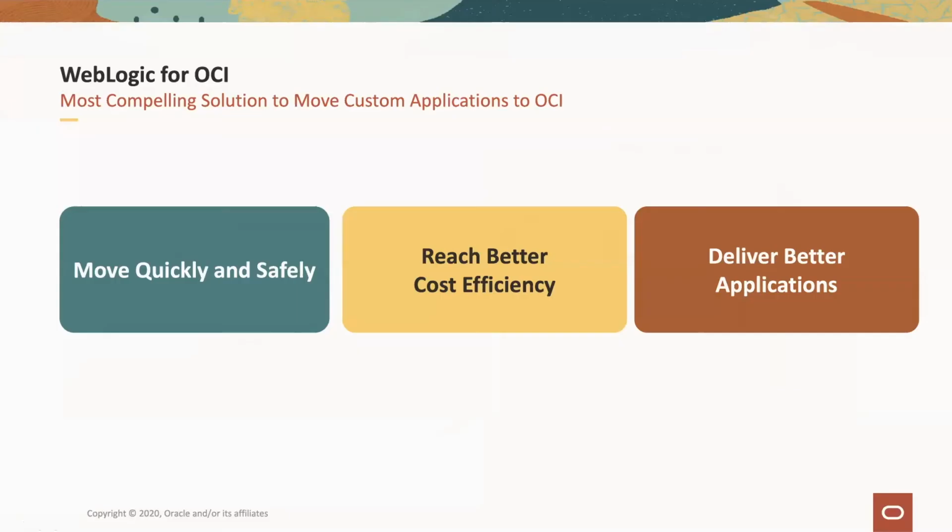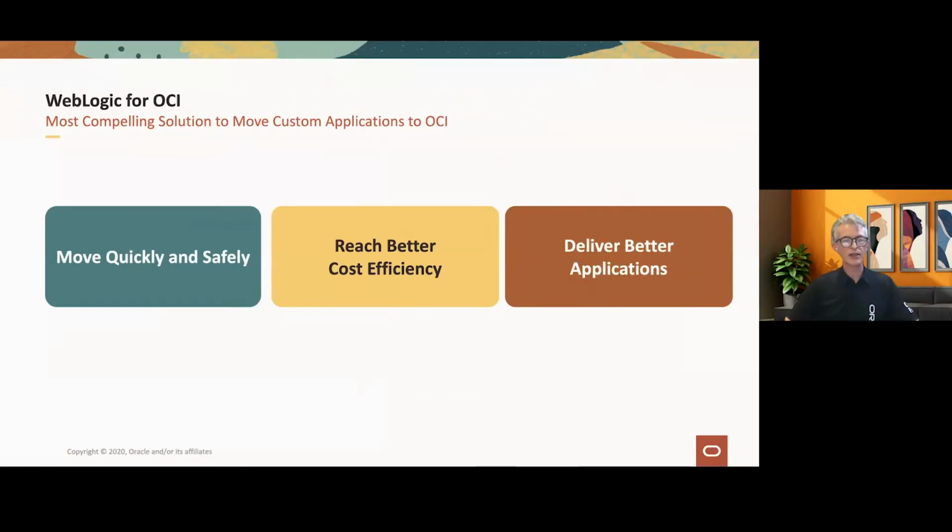Just to wrap up, WebLogic for OCI is really the most compelling solution to move custom applications to OCI, WebLogic plus Oracle database, of course, and it actually provides three benefits. The first one is to move quickly and safely. Second is to reach better cost efficiency with a combination of BYOL and the universal credit model. And then last but not least, of course, enabling you really to make DevOps a reality and deliver better applications.